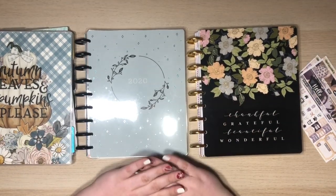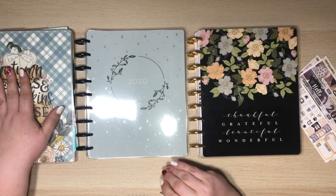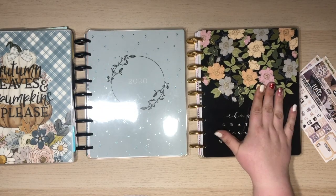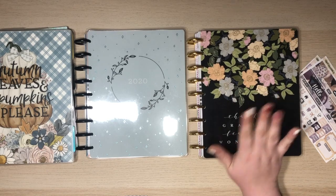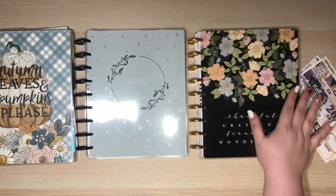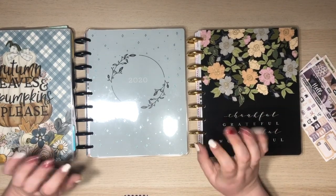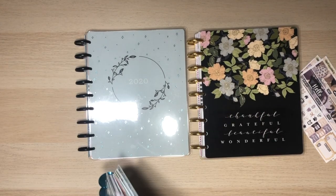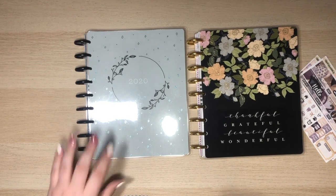So these are my classic Happy Planners. This is my current Happy Planner that I'm using right now. I have this gorgeous monthly layout, and then of course the home body, which is a dashboard layout. I really like the dashboard layout, so that's kind of why I'm still leaning towards my Happy Planner, but we're gonna see. So I'm gonna go ahead and set this guy, open it to December, and set it off to the side. That way I can see what we got going on here.